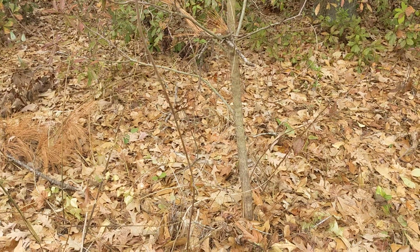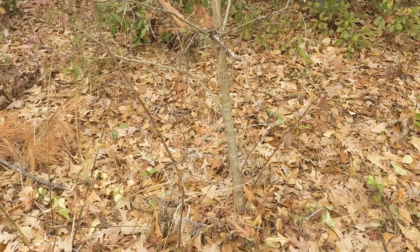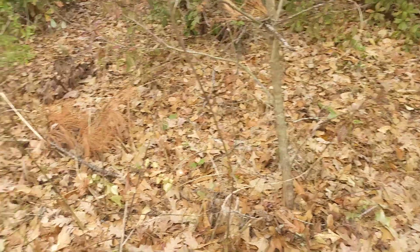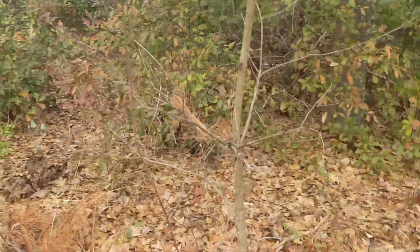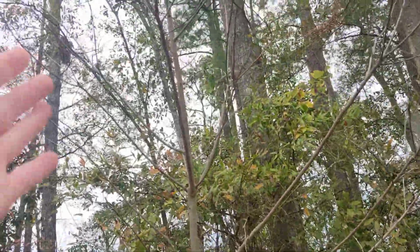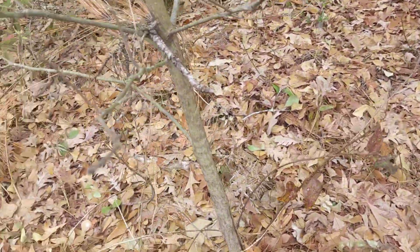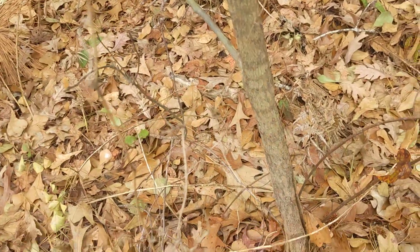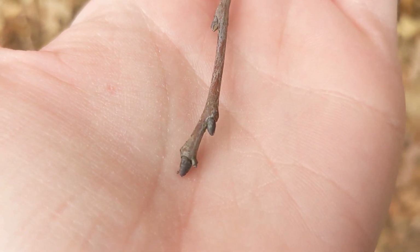It's January 23rd, 2024. I'm at the Georgia Southern Armstrong University. This is along the big, giant, long parking lot. And this little young tree we're looking at here is an American persimmon, also called common persimmon, with the scientific name Diospyros virginiana. It's dormant right now because it's January.